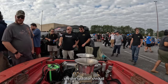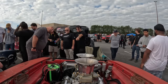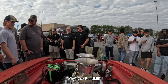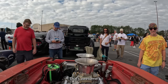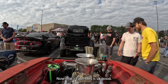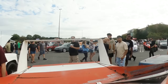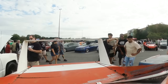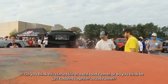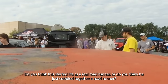Did you say it's radiator shroud? It's so good. You know what that probably is? It's kind of like mocking it up. Do you think this started life as a real Road Runner, or do you think it was kind of cobbled together?